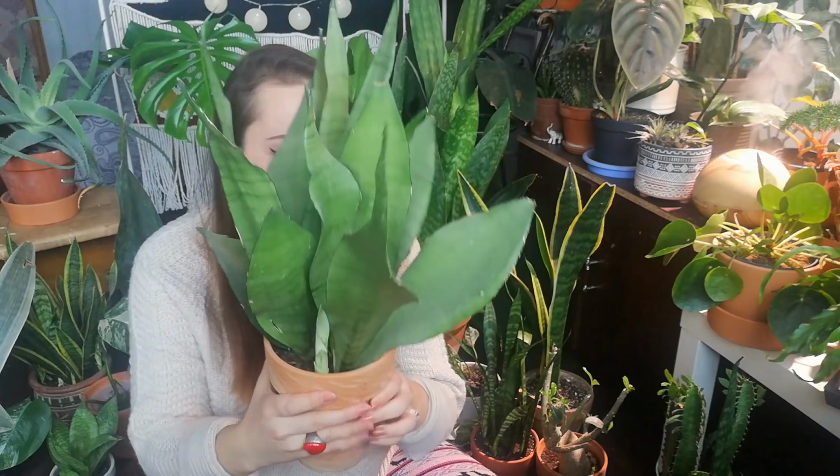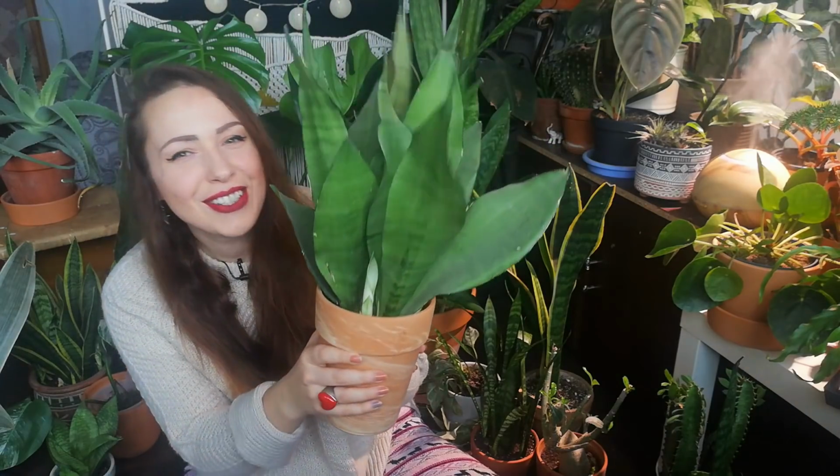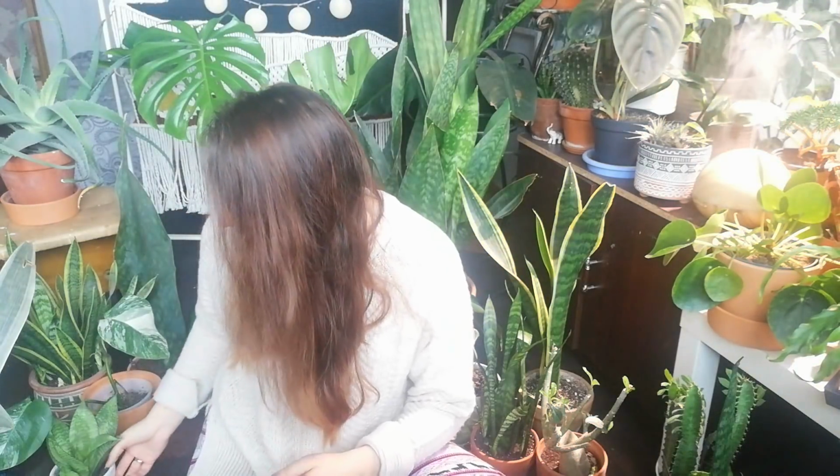This is actually one of my most favorite Sansevierias because just look at it. I love the shape, I love the color, and I love the new growth because oh my gosh, it looks so cute. Actually, in today's video I will show you a lot of Sansevierias since they're just growing right now for some reason. So, okay, next let's go to another Sansevieria.